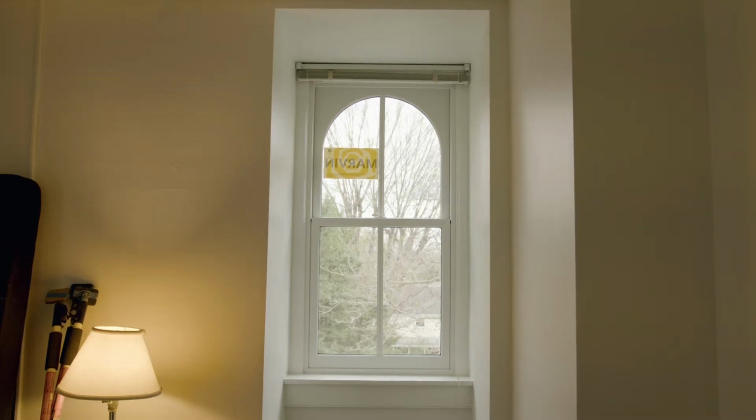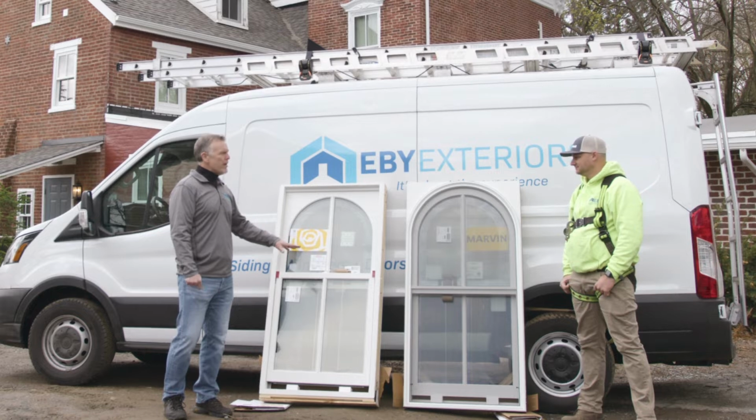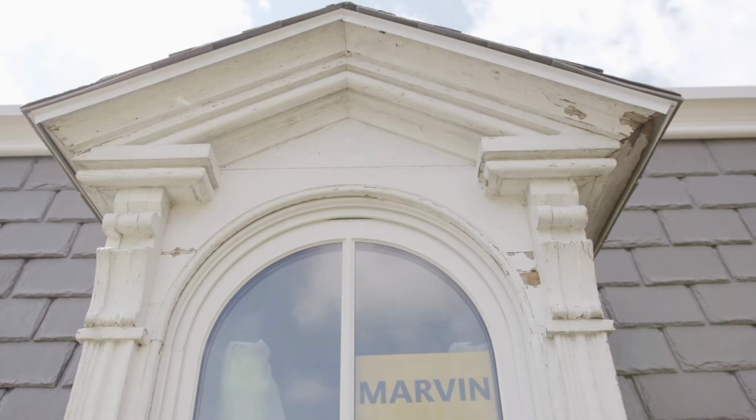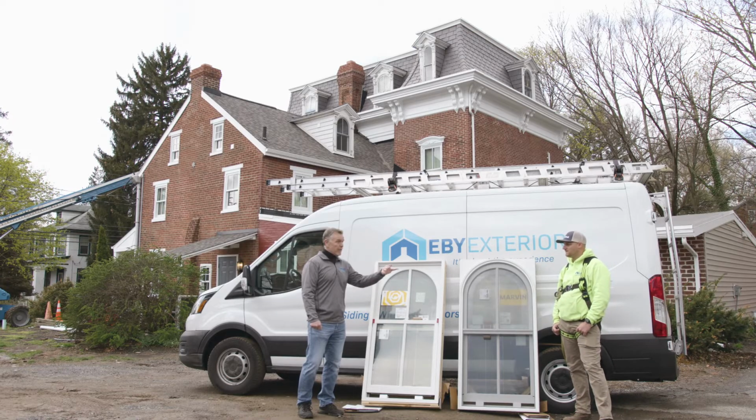Seeing the finished product be improved and be long lasting with a fiberglass window instead of the wood doesn't get much better than that. The Marvin product specifically, what do you have to say? Well, the ultimate. The way they operate, the way they lock and open. Great product installed by professional craftsmen.